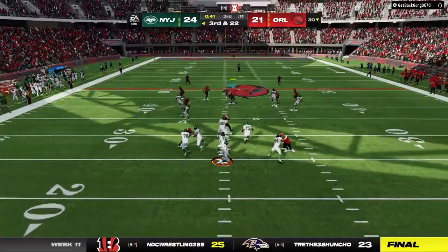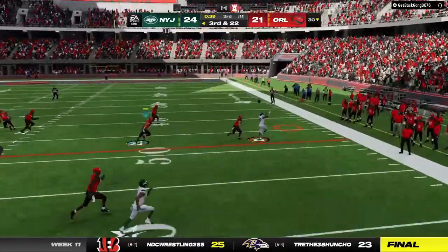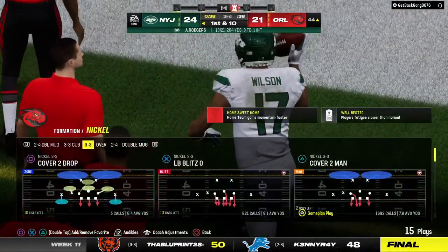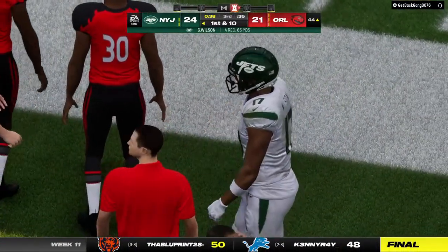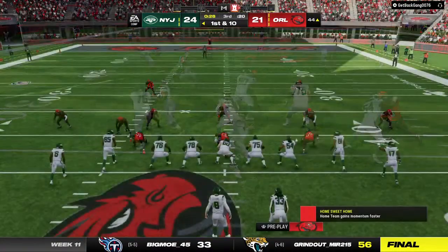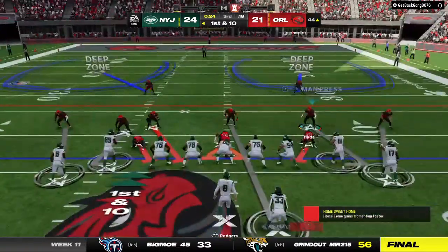Now on 3rd and long, they'll look to throw. That is caught, and he gets us to the other side of midfield across the 45 before going out. A real letdown defensively. That was 3rd and a bundle, but they allow the conversion.